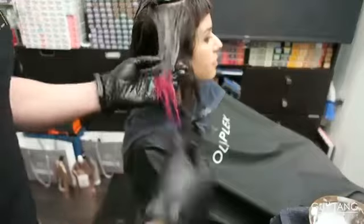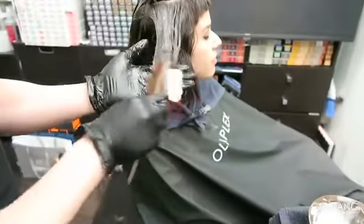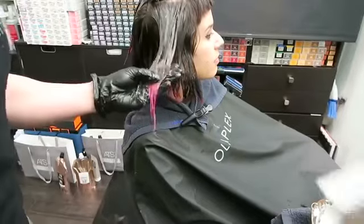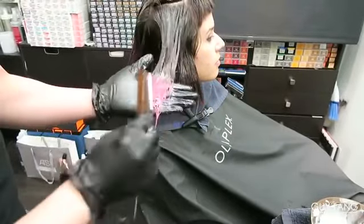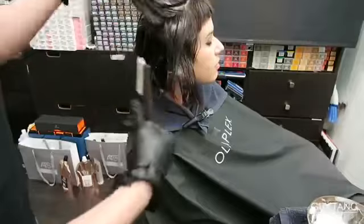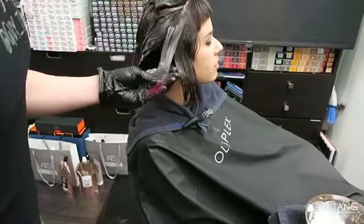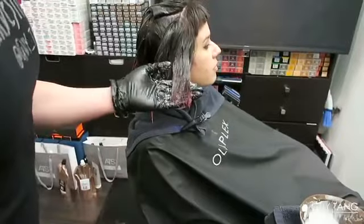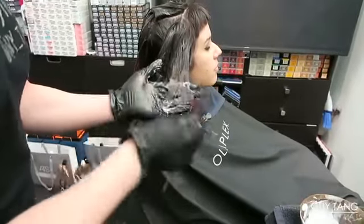Okay, and I'm going to do this throughout, and then we're going to wrap her up and let her sit for about 5 to 20 minutes and check up on her every 5 minutes. Because sometimes if this is ready, what I have to do is spray it out on the ends and let the rest of it sit before we curl her hair. See, we gotta be very gentle at these ends.